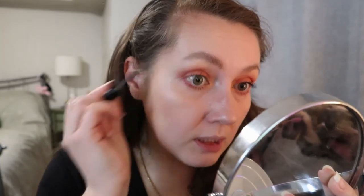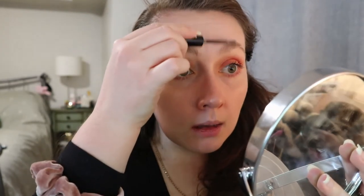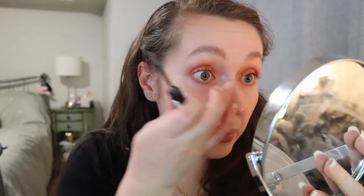And naturally, well, they look okay right now. I think in the summer, when the sun gets on them, they look super blonde. So I always like them to look darker than they actually are. But yeah, this is the same kind of idea. It's a fiber product. Benefit has one too, which I also liked, I remember. But I will be repurchasing the Hourglass because I just can't find one that beats it.